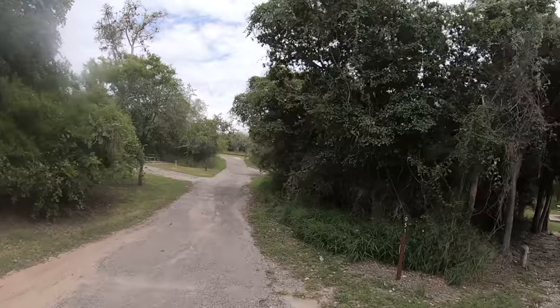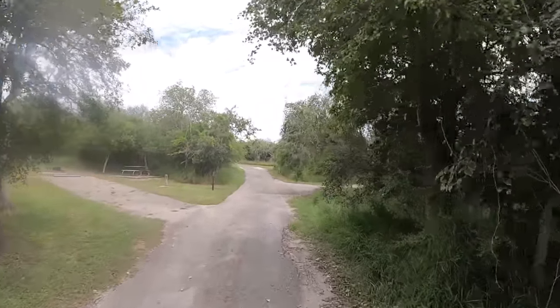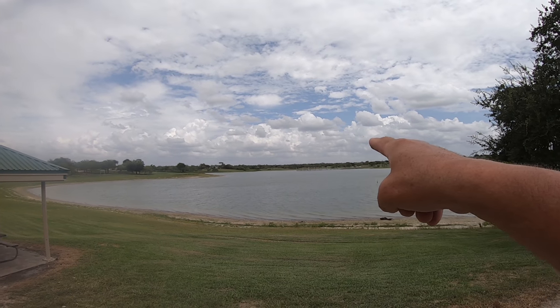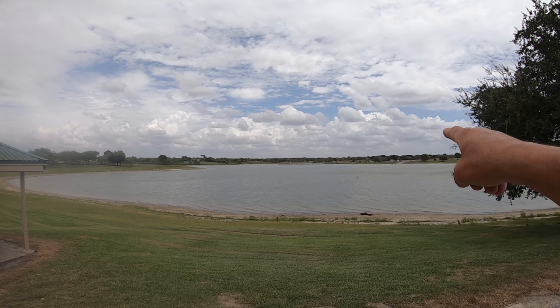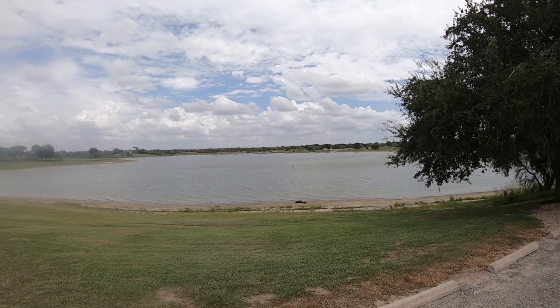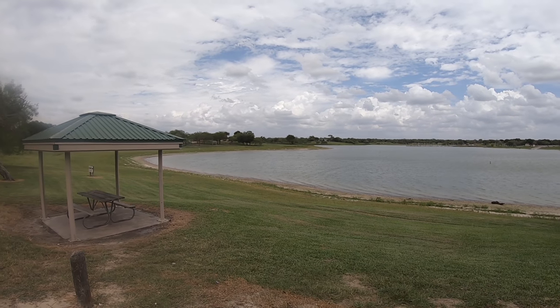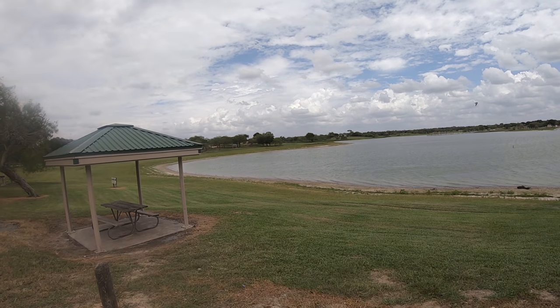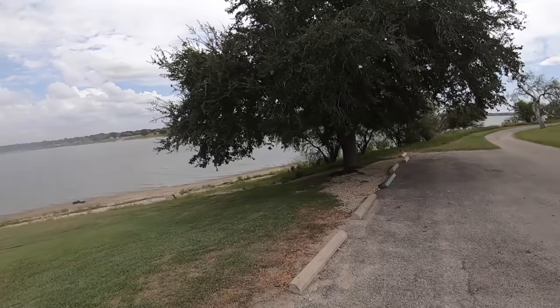This is actually in the primitive camping loop. Lake Corpus Christi State Park. I'm on Mesquite Point. That's the metal boat, the aluminum fishing dock and a little boat ramp. Miss V's just on the other side of that building, the restroom. So over here you've just got a big, huge day use beach. Now the water level is down, but not too bad. There's lots of day use area, lots of opportunity to get up next to the water.